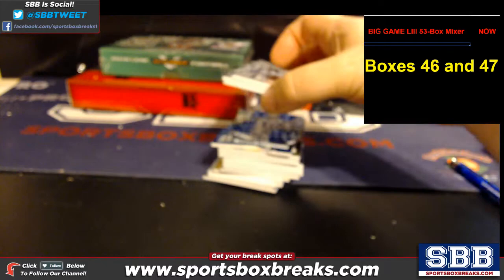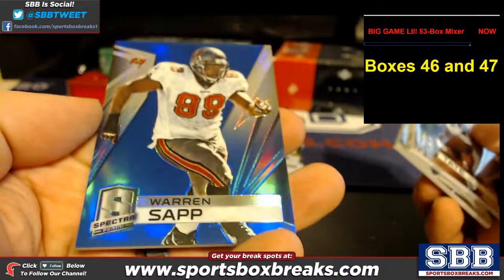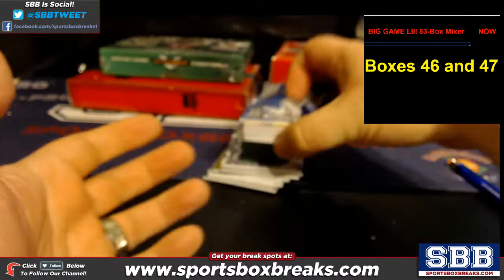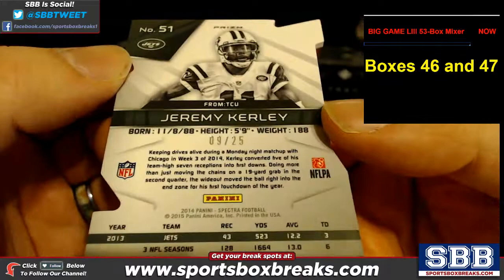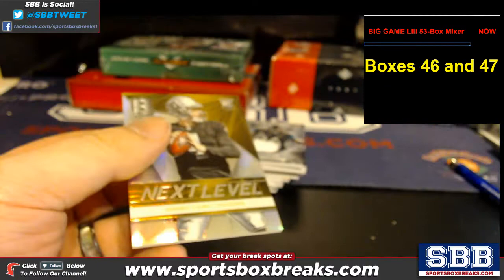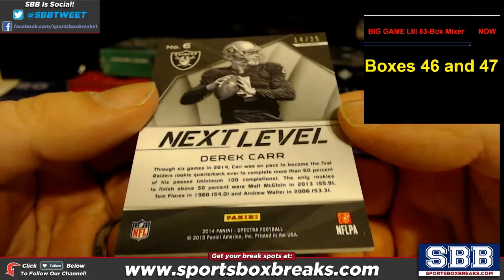Ben Tate. Sammy Watkins. Warren Sapp Blue to 49. There's a Warren Sapp for Robert B. Parallel to 49. And you got Jeremy Curley for the Jets to 25 for Kyle W. Drew Brees Gold to 25 for Kevin H. and the Saints. Derek Carr for Oakland and Jacob K. Gold, 14 out of 25.